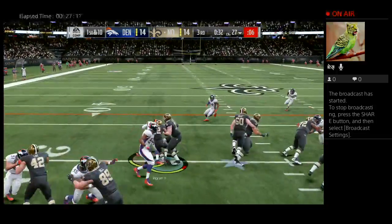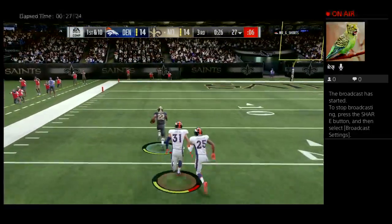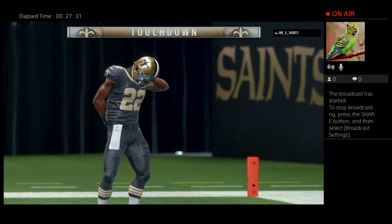This is Ingram on 1st and 10. And now running right through it. There goes Mark Ingram. Past the 20. 10. Let's go. Touchdown, New Orleans. Mark Ingram.